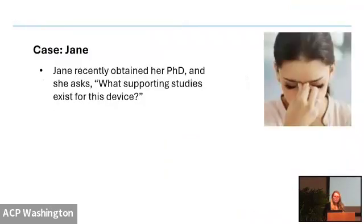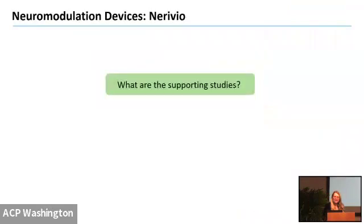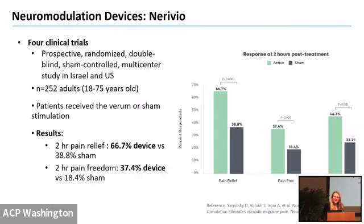And she wants to know, again, the supporting studies for this device. So there are multiple clinical trials. There are prospective, randomized, double-blind, sham-controlled trials. Sham means that I have the same device but at really low stimulation. What they found is that the 2-hour pain relief was close to 70% with the device versus 40% with sham.